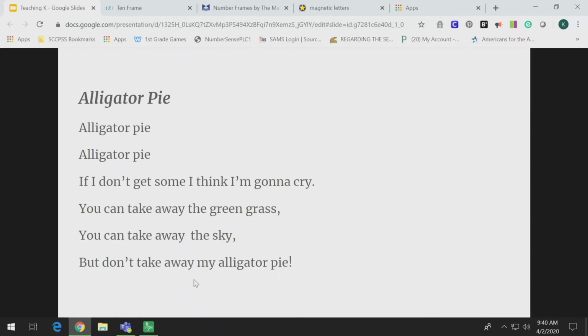Alligator pie, alligator pie, alligator pie. If I don't get some, I think I'm going to cry. You can take away the green grass, you can take away the sky, but don't take away my alligator pie.